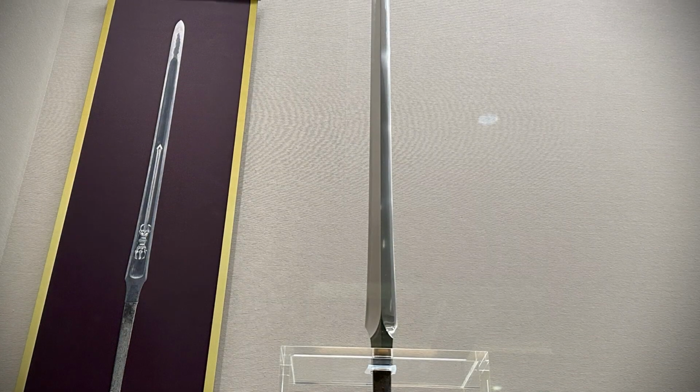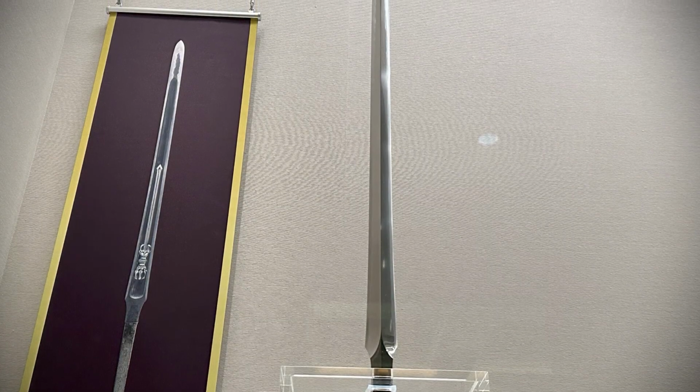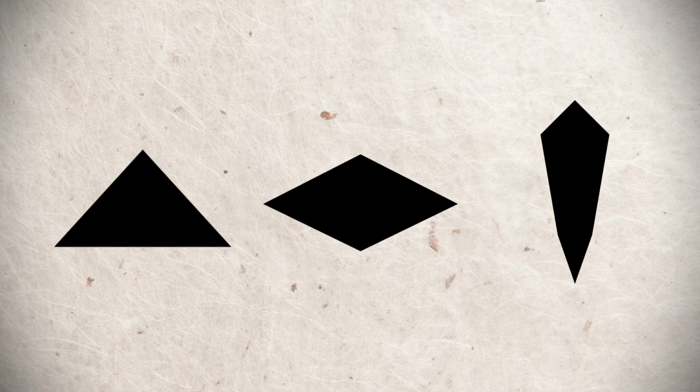There are several types of cross-sections for the blades of spears. The most standard is the triangular cross-section, which is specialized for piercing. Other types include a diamond-shaped cross-section with double edges, and some that have the same cross-section as a sword with a single edge, allowing not only for stabbing, but also for slashing an opponent. More details on the types of spears and their handling will be discussed later.